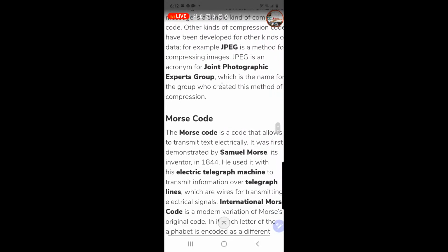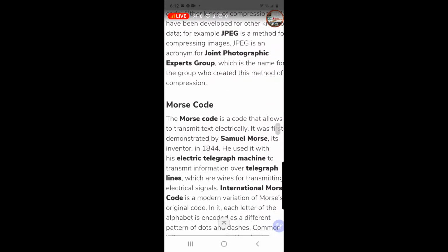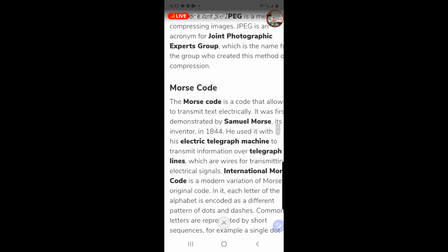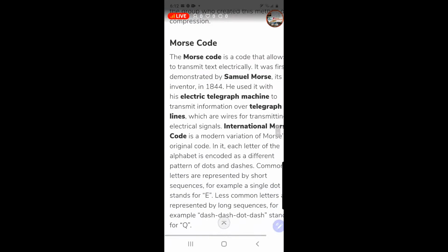Other kinds of compression codes have been developed for other kinds of data. For example, JPEG is a method of compressing images. JPEG is an acronym for Joint Photographic Experts Group. What does JPEG stand for? Joint Photographic Experts Group.